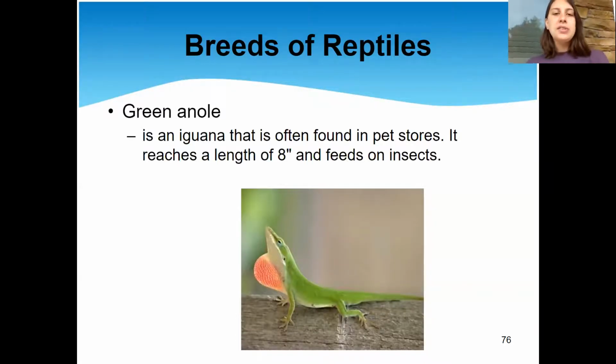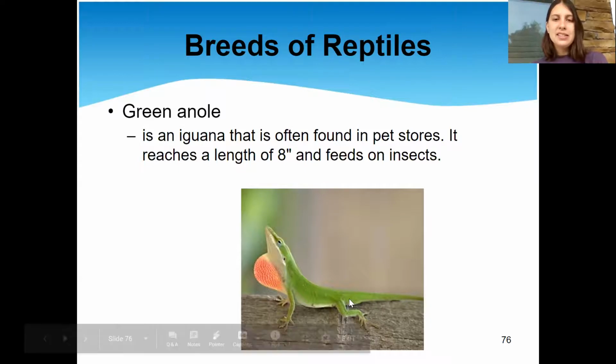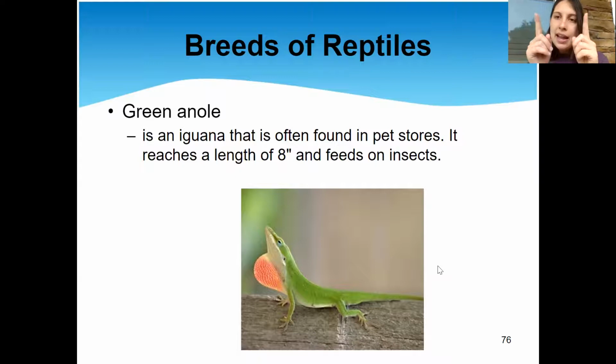Continuing on with the reptiles, getting into the lizards. The first one is the green anole. It's classified as an iguana. You can find them in pet stores. They only get to be about 8 inches long, so they make pretty good pets. They're pretty quick on their feet though, and they do eat insects, so crickets, grasshoppers, stuff like that. Super good meal for them. You just want to make sure that your tank is escape proof because these little guys, they like to crawl, they like to climb, they like to explore.